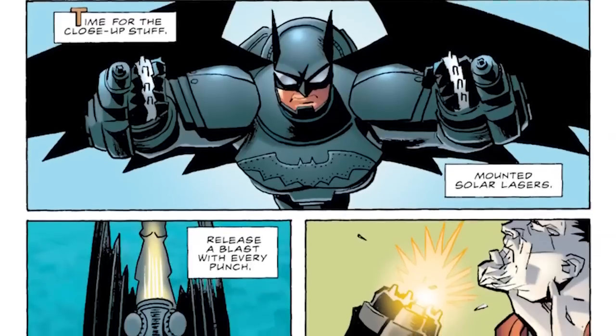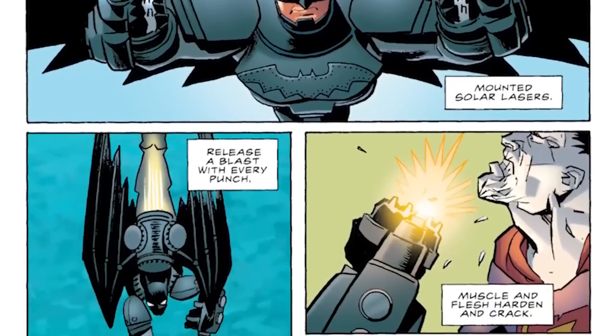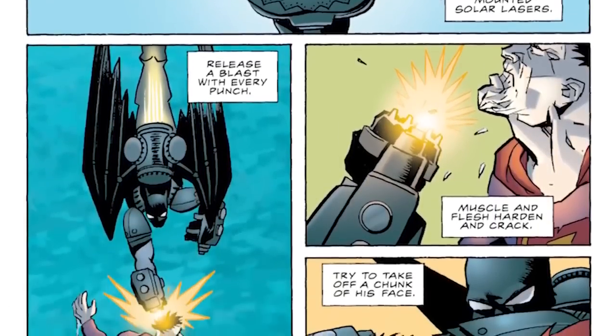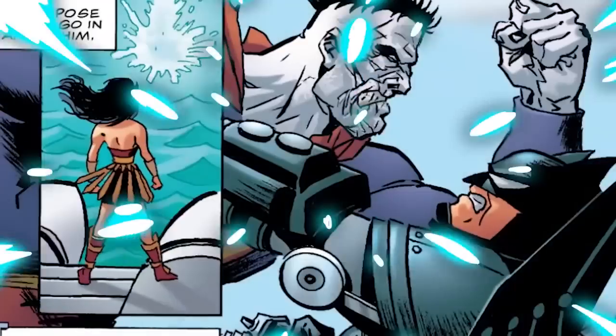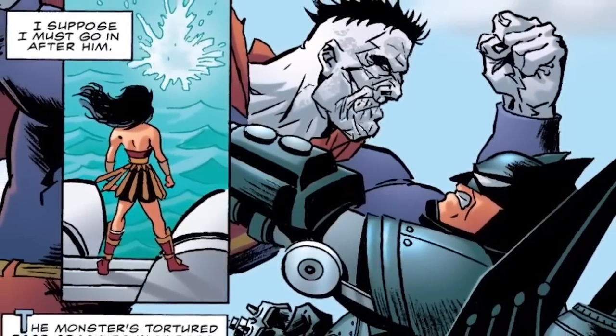It could throw electrified nets, grenades, and it had solar lasers attached to the fists, which proved helpful in his assault alongside Wonder Woman. In these cases, a stronger suit comes in handy for Batman, who sometimes finds himself alongside more powerful beings with superpowers, allowing for more of a fair matchup for the masked vigilante.